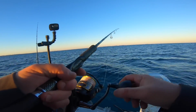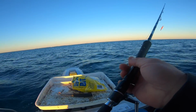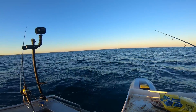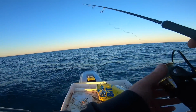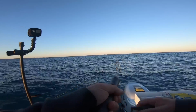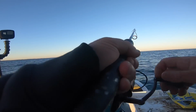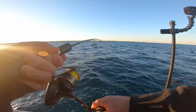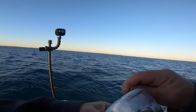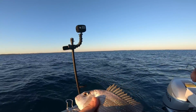Soft plastic hasn't been hit yet. What I might do is cast that way, so that's where the current's going. The birdie might be going that way too. Oh yeah. Another smaller fish. Let's have a look here. Jeez, nothing edible yet. Fishing for food. A little brim size snapper there.